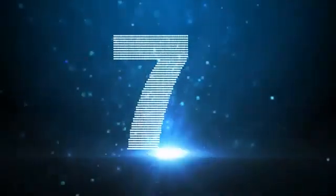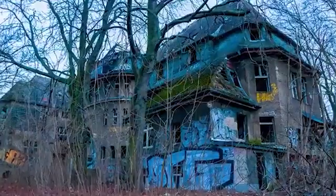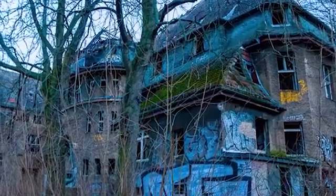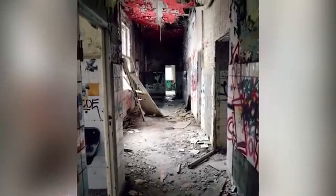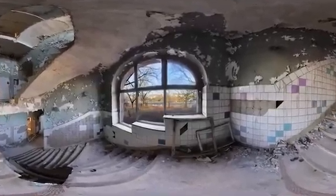Coming in at number 7, this next hospital is also in Berlin and is rumoured to be haunted by zombies. This hospital was also a children's hospital, which makes things even creepier. The facility was called Kinderkrankenhaus, which to the English tongue makes it seem even scarier. These days the building in the woods has been battered by the elements and ransacked by vandals. Urban legend in the nearby town is that the old abandoned hospital is home to a number of zombies waiting to strike. Those who dare visit the location have taken some terrifying pictures of the interior and exterior. On the flip side though, some of the graffiti is pretty cool.